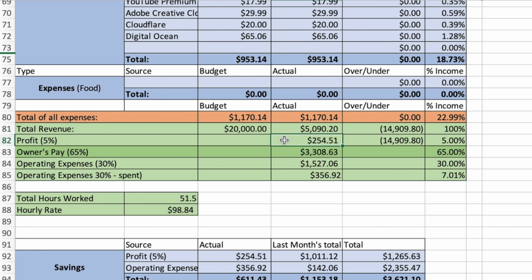Profit, 5% of that goes into a savings account. I do the Profit First method, or a modified Profit First method.